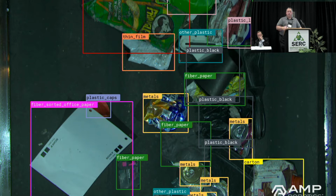They're coming to folks like us to say, hey, how do we identify our products in the waste stream? How can we quantify what we're selling, what's being recycled and what's not, to help find out where money needs to be spent for education or whether or not packaging needs to be changed to make it recyclable.